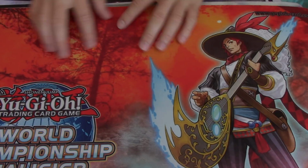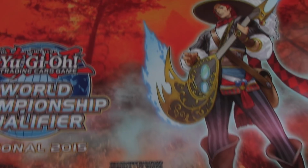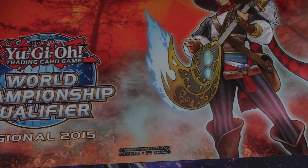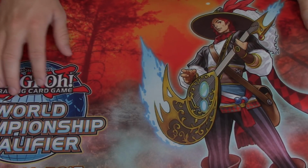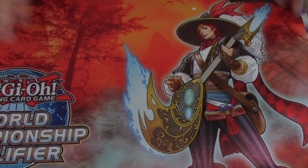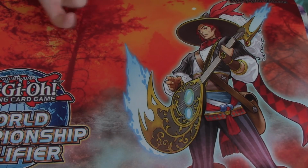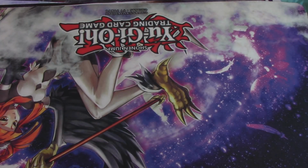It's got burning trees and fire and lava, and down below it looks so cool. This one is pretty expensive too. This is the 2015 regional playmat, as you can see down there. And it just looks really nice with Virgil. It's one of the few Burning Abyss playmats I think we actually had. I think this is the only one we got. But Virgil looks so cool on it, rocking out on his guitar. Really enjoy this playmat. And the fact that Virgil can still be played in the deck is just icing on the cake.